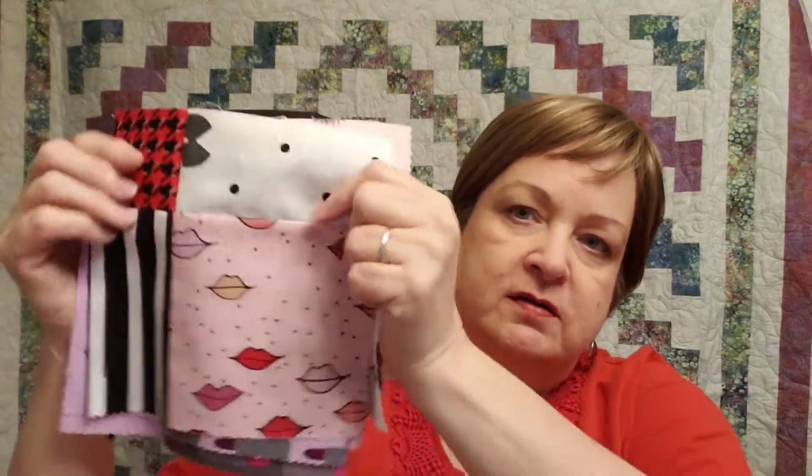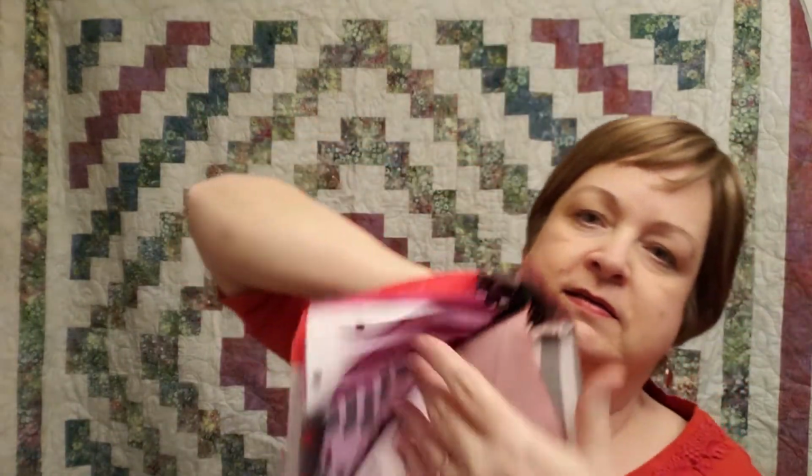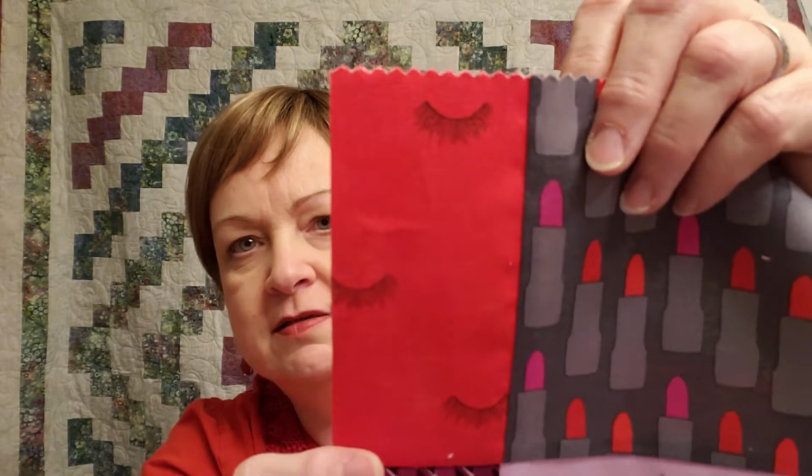Right at the end of the second retreat, I started to work on a table runner for a friend of mine who graduated from Paul Mitchell cosmetology or beauty school, and I found this fabric line that is, you know, lipstick, lipstick and lips, kind of see it there, eyelashes. Oh, there's some more eyelashes.